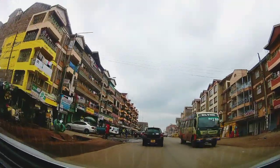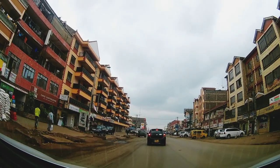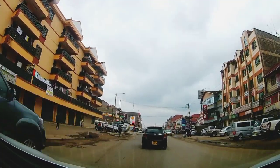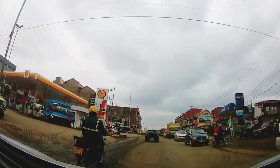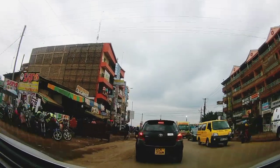So where we are at the moment, we are at the Kasarani Estate. From the left side and the right side, these are the Kasarani residential areas, and we are going to proceed with this road. What I'm doing with the video is fast tracking it so that it moves a little faster, because there was quite a lot of traffic on this road.